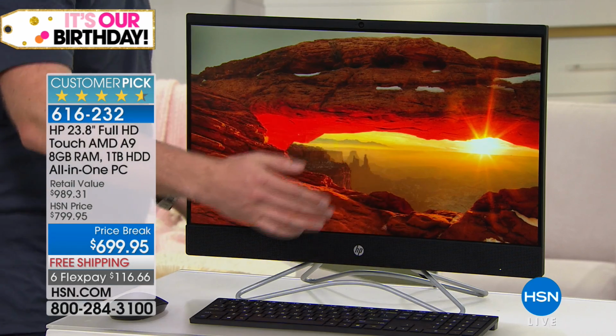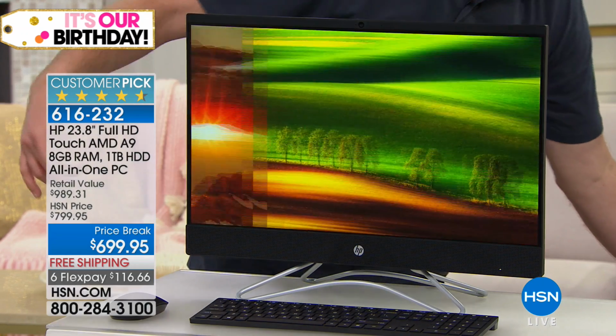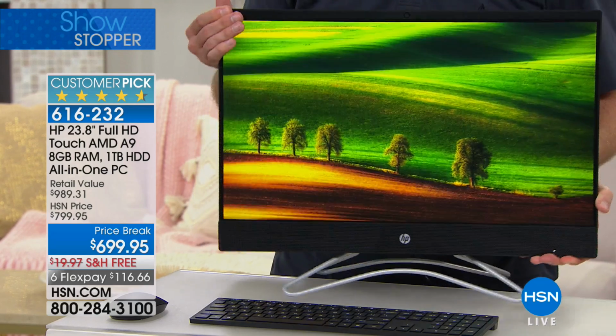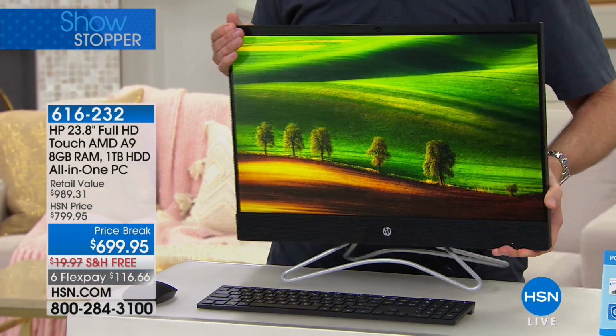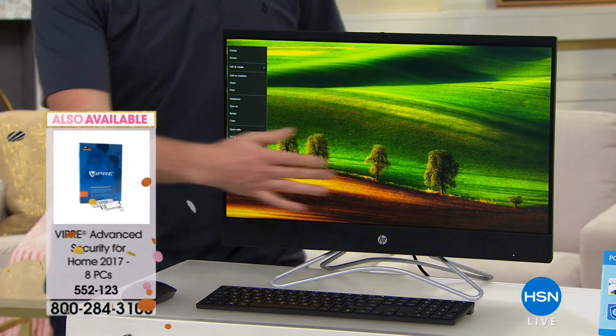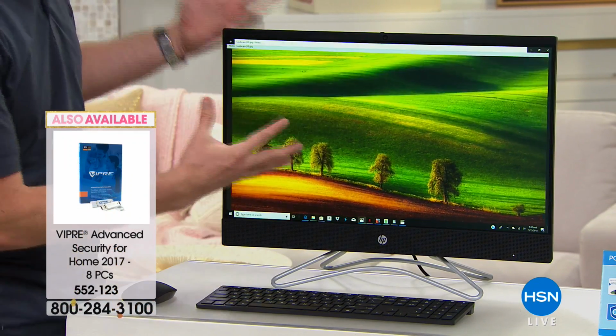The other thing about the screen, it also is an anti-glare screen. As I twist and turn this, watch how, even with a dozen studio lights on it, no glare whatsoever. This is really like you're holding a window looking out to the outside world. It's incredible when you have that.